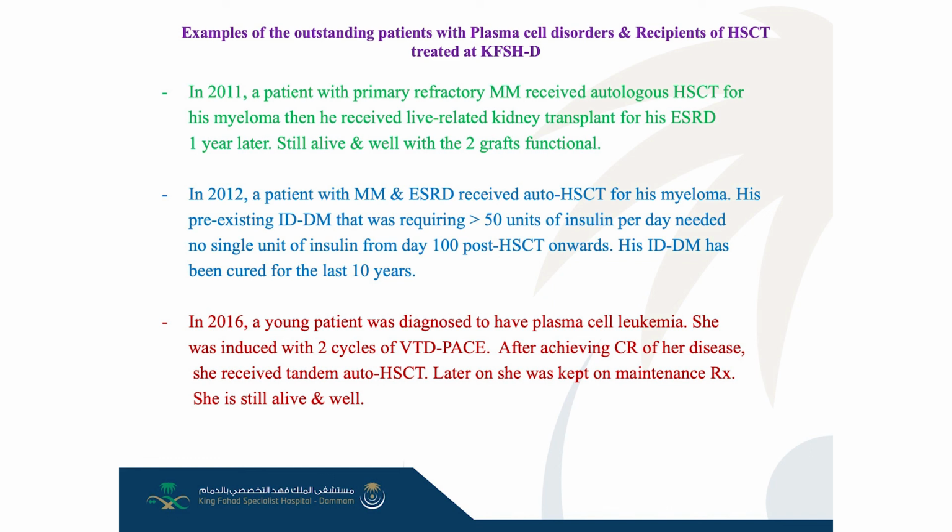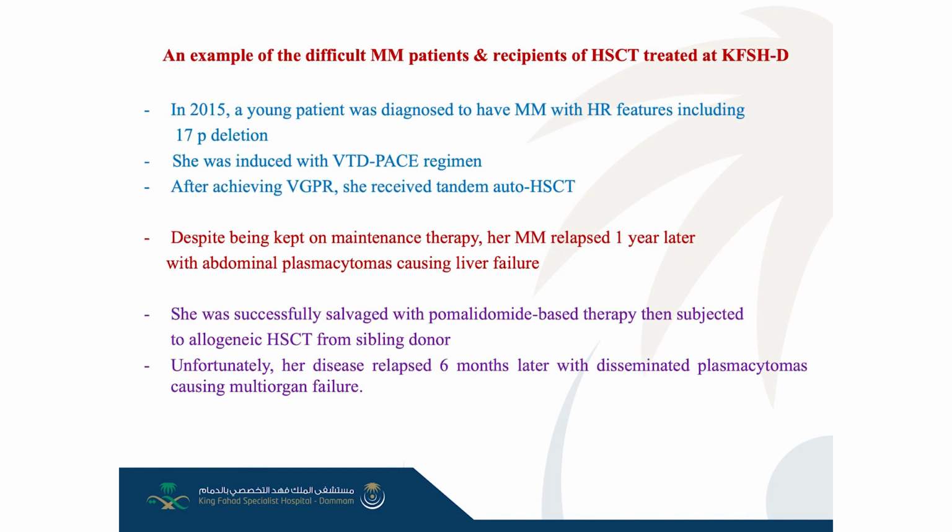The important thing is that after day 100, the patient needed 0 units of insulin. Till now, over 10 years, his insulin-dependent diabetes has been cured with autotransplant. Another one, 2016, plasma cell leukemia, cured with tandem transplant followed by autotransplant. This is no time for a difficult case who failed even allogeneic transplant and tandem transplant.